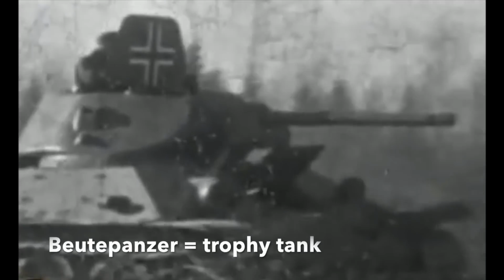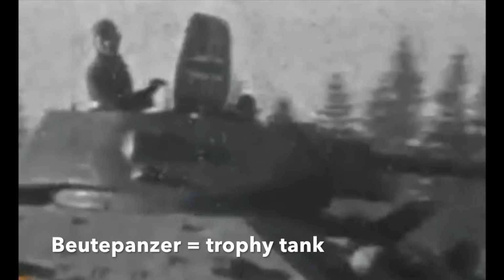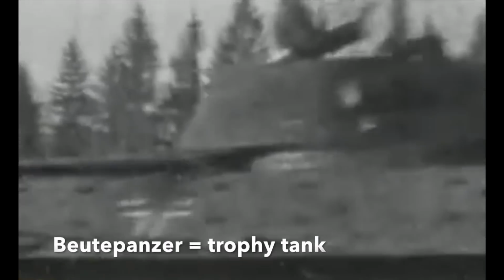The answer is a rather interesting story of the German recycling of captured Soviet equipment, the story of the Beutepanzer, or trophy tank. German forces captured Soviet T-34-76 tanks many times from 1941 onwards.